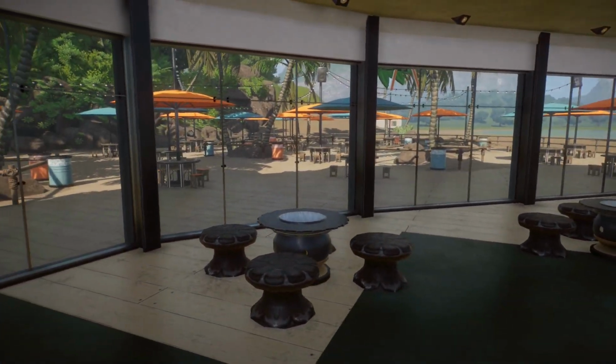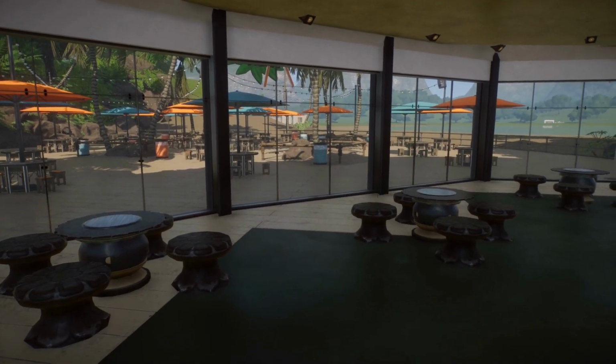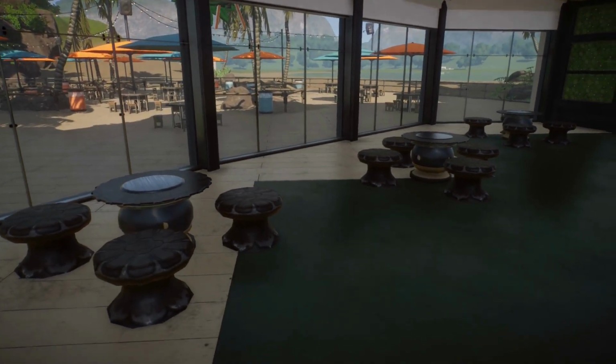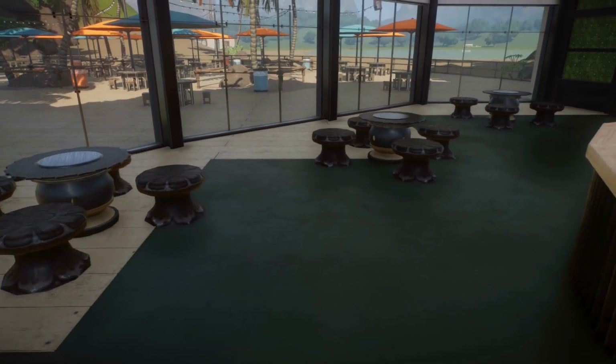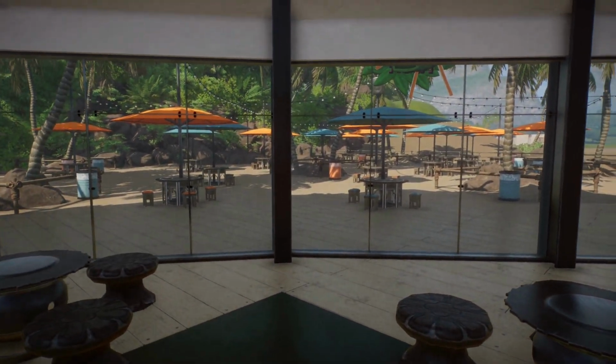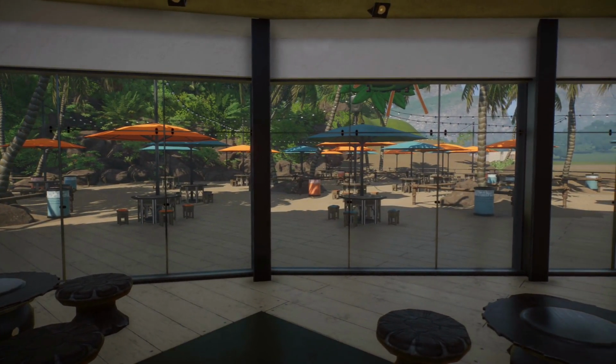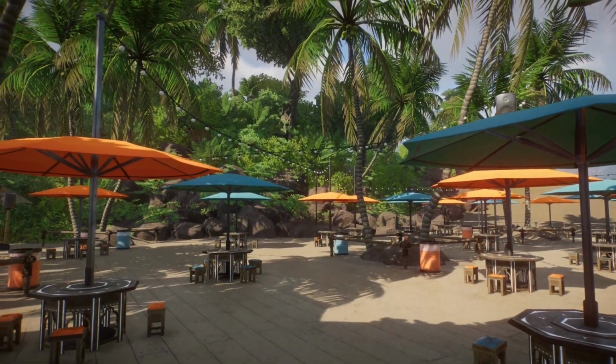And over here you have the beach area. It seems like I messed up something in the floor here, because normally this area is covered with the green plaster as well, but okay, never mind. So I'm going to show you guys the beach bar now, because that's an area I really like. So yeah, here we go.